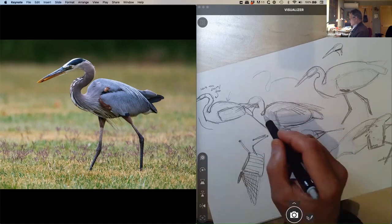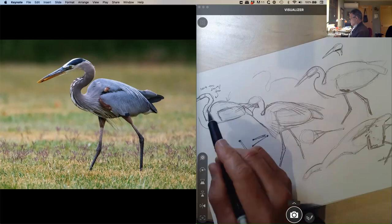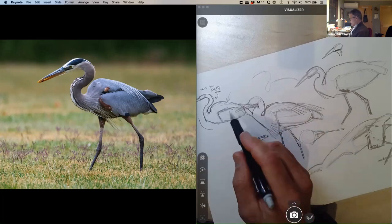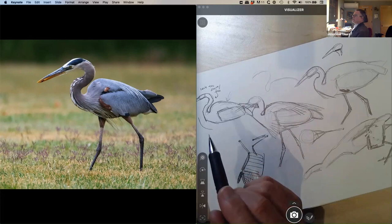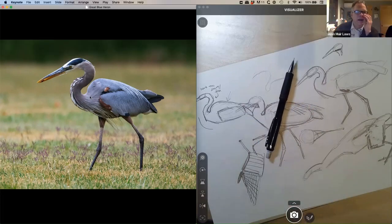It's a good strategy, once you lightly get something blocked in, to check your proportions before you start your heavy lines. Here I didn't do that and I paid the price, but it's okay because it's all practice. It's by making a bunch of drawings like this that you're going to get better and better, and it makes a huge difference.